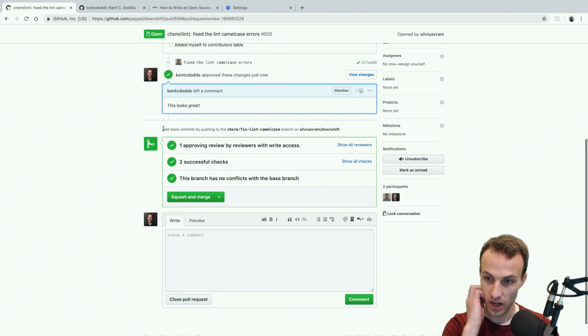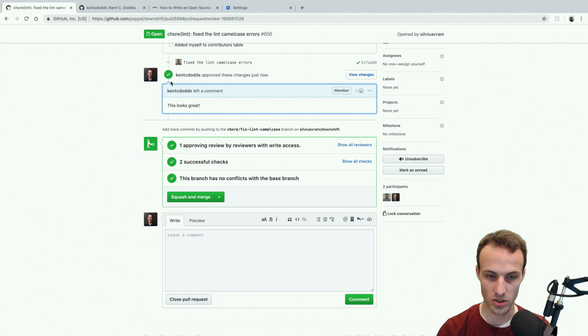I used to not use the request changes because it would do a big X and it was all red, like, you're the worst coder ever. Now it does not make it look so bad, so I'm using the request changes option more.